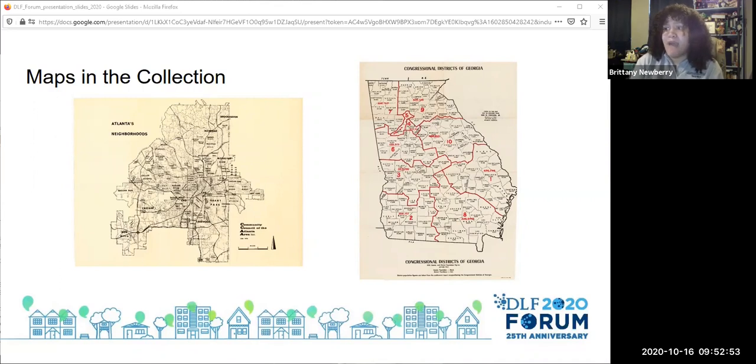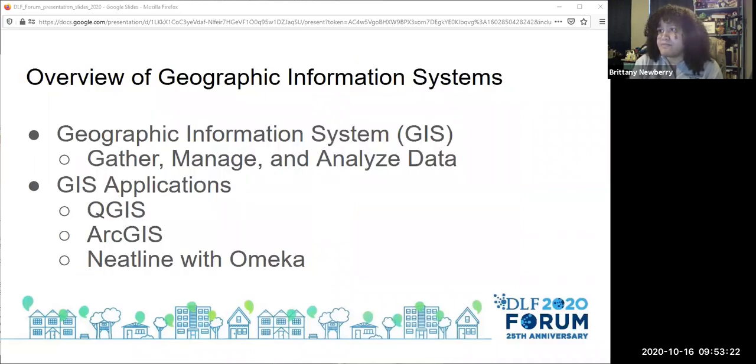This lab has a map scanner, and the GIS coordinator and I were able to discuss the maps in the collection. As a result, a partnership was formed between the GIS lab and the archives, a partnership that allowed me to scan all the maps in the collection. Once I had completed scanning, I had digitized over 170 maps from the collection. Next, I will go over GIS and the applications I researched and used for the project.